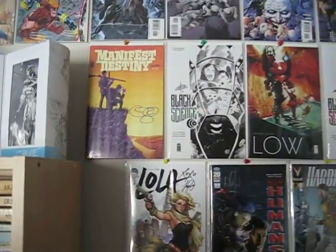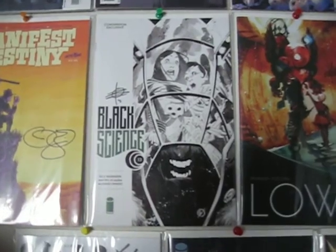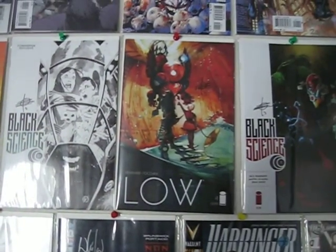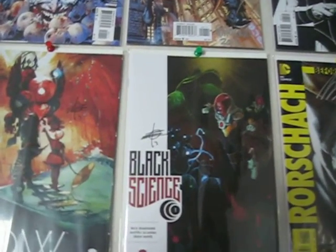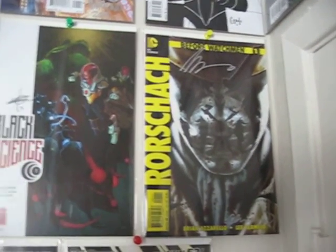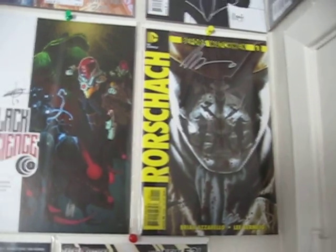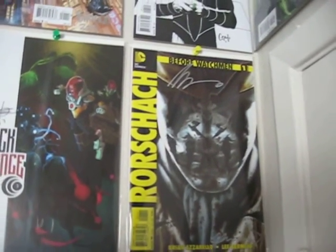Moving down here, we got Manifest Destiny #1, Black Science, WonderCon variant, signed by Remender, Low #1, signed by Remender, Black Science #1, signed by Remender, and Before Watchmen, Rorschach #1, signed by Azzarello and Bermejo. I love that cover. It's so awesome.